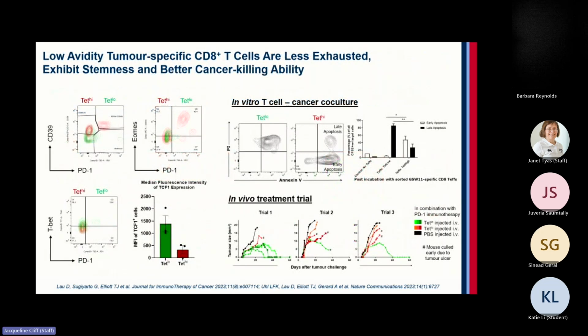We performed further functional analysis of these different high and low avidity T cell populations, which showed that the low avidity T cells exhibit a more precursor exhausted or less exhausted phenotype compared to the high avidity T cells, which are more terminally exhausted. The low avidity T cells have a lower co-expression of CD39, PD1, and EOMES, and have progenitor stem-like features with a high expression of Tbet and TCF1.